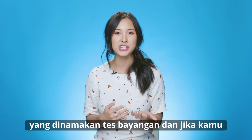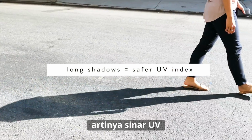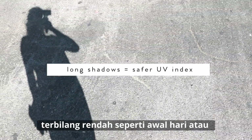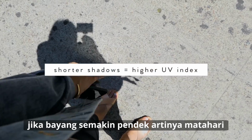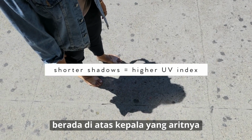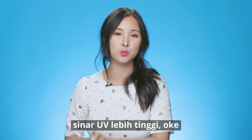So there's a thing called a shadow test. If you're standing outside and the shadow is really long, that means the UV is generally lower. So it's earlier on in the day or later on in the day, because the shadow casts longer, right? But the shorter the shadow is, and if you can't even see it, that means the sun is directly overhead, and that means the UV is probably likely to be higher.